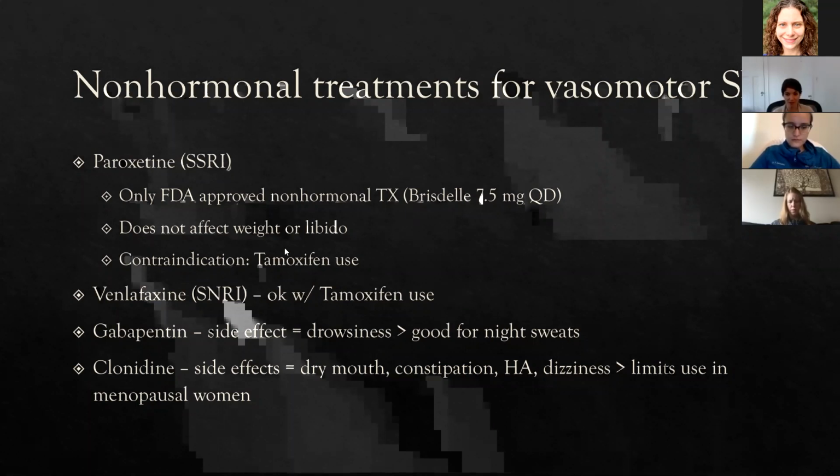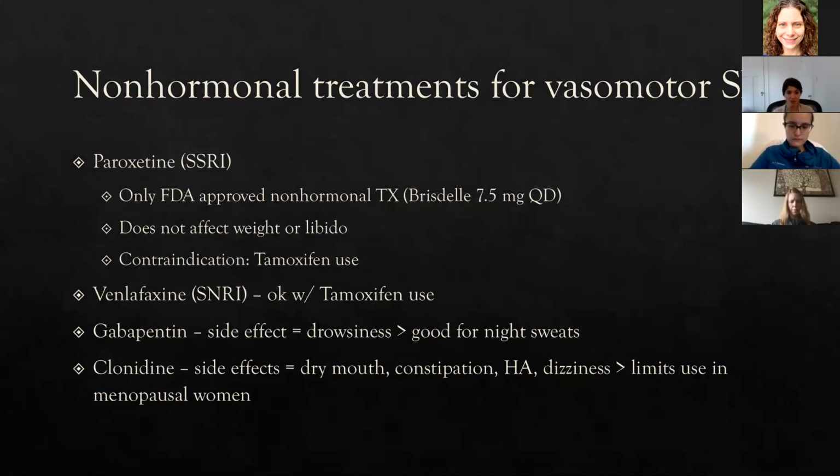It does not affect weight or libido, so if you have a patient concerned about those things, you can offer Brisdelle. A contraindication is tamoxifen use. The reason why is because paroxetine blocks the cytochrome P450 enzyme, which converts tamoxifen to its active metabolites. So that could result in decreased efficacy of their tamoxifen. If you have a patient who is on tamoxifen, you could use venlafaxine as an alternative. However, it isn't FDA approved, but it has still been shown effective for the treatment of vasomotor symptoms.